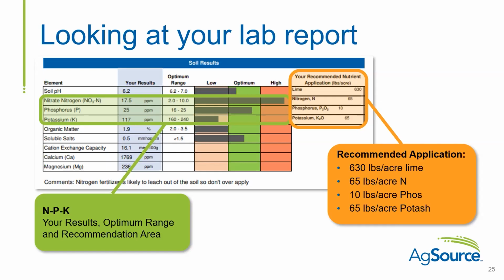Calcium and magnesium are the final two on this report. Anytime that you apply dolomitic lime, you're adding both calcium and magnesium. And usually in Midwestern states, these levels are in optimum.